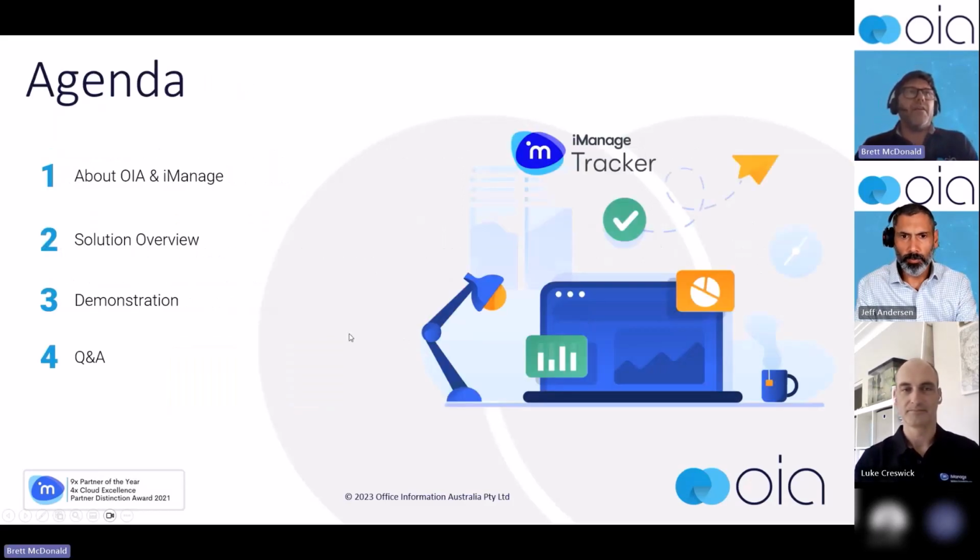Yeah, so just on the agenda, firstly, we'll just cover a few slides about OAA and iManage. Then we'll jump into a bit of a solution overview, talking through what iManage Tracker actually is. Jeff Anderson will then run you through a demonstration of iManage Tracker. And then, as discussed just then, we'll have a little Q&A at the end for any questions that come up.